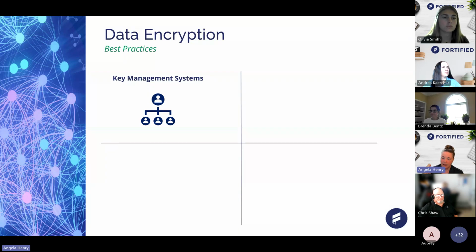What happens when they leave the company and that system gets wiped? Because that's typically what happens. If somebody leaves, their system gets wiped and then it gets handed to somebody else. Your key is gone. What happens if it was somebody's laptop and that laptop is stolen? Now somebody else has the key to your encryption and decryption.